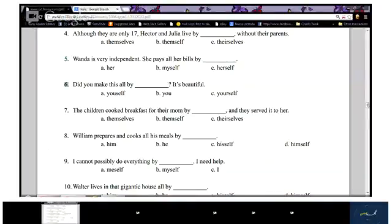All right, let's go to Mohammed. Number 6, please. Did you make this all by yourself? It's beautiful. Did you say yourself? Yourself. Good, with that R there.